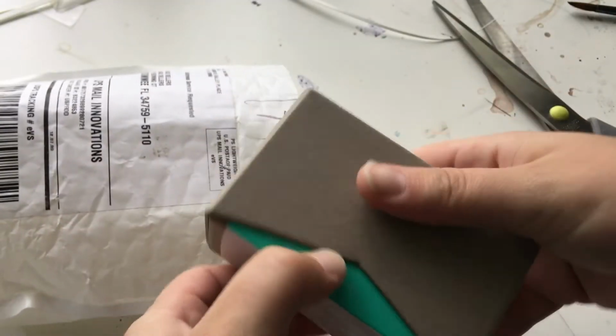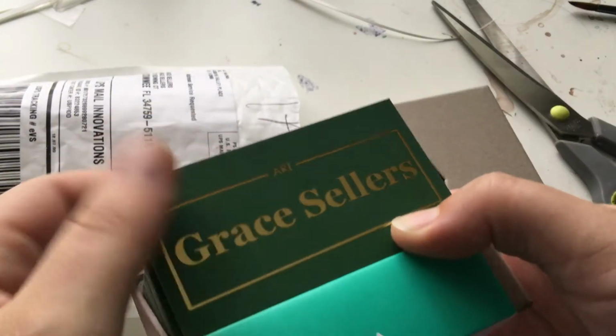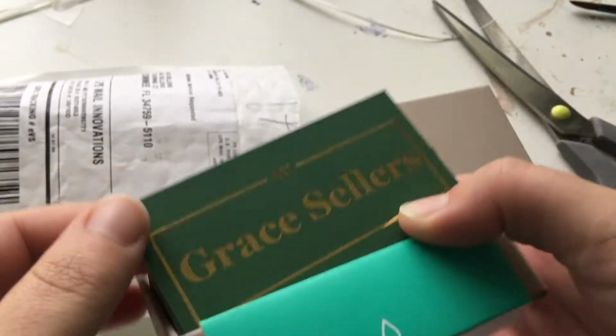I also received new business cards. I redesigned my business cards and my logo last month, so I finally got those in the mail. They look good. Look at those.